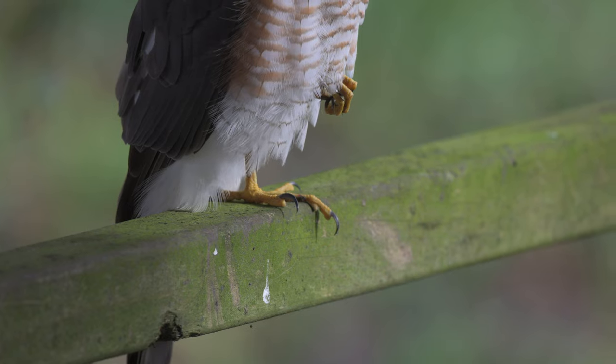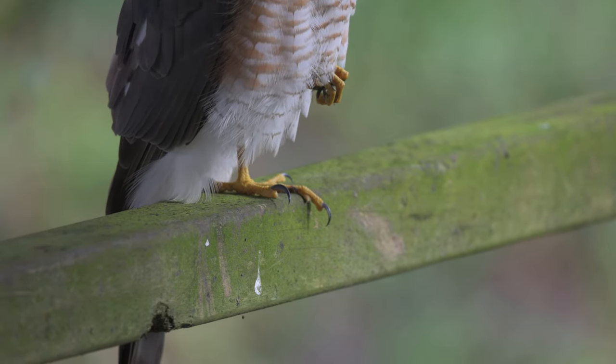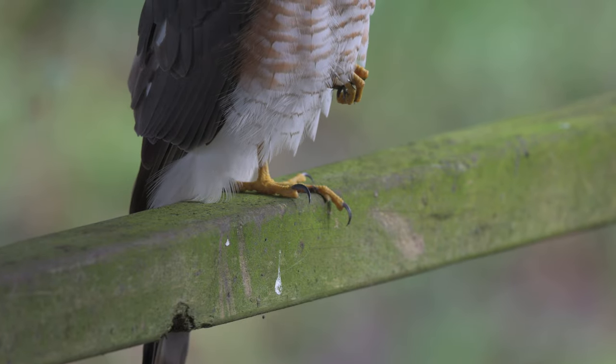isn't quite capable of tackling them, although they do, but they're predominantly after small woodland birds, and they are built beautifully to catch them. Being quite small and compact, they can fly in amongst the branches very, very quickly, have an incredible turn of speed, and then those talons are huge, designed to pierce the chest of the small bird and kill it quite quickly. So yeah, they absolutely are an awesome predator.